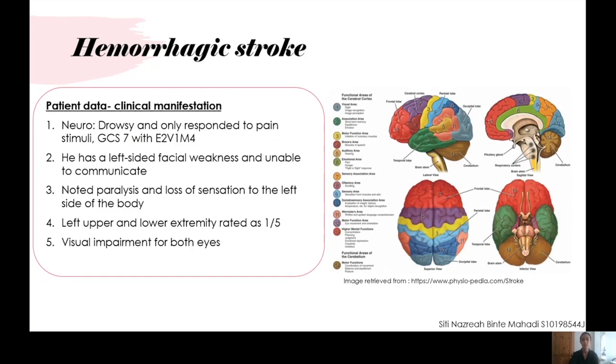Left upper and lower extremity rated as 1/5, visual impairment for both eyes. Here's a picture to show you which part of the brain is responsible for what function. As the patient had a right hemorrhagic stroke, all of his manifestations are shown on the left side of his body.